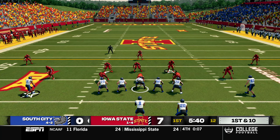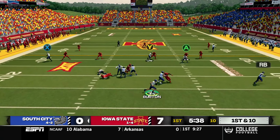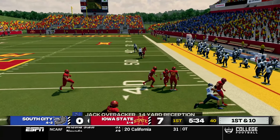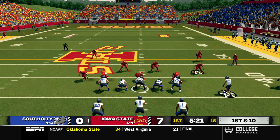The South City offense will now take the field at about the 24-yard line. Burton back in shotgun. On the first play, we'll roll out to the outside and we'll dump this one off. That's caught by Overrocker, our running back, for the first down, a gain of 14. That brings up a new set of downs from about the 38-yard line.